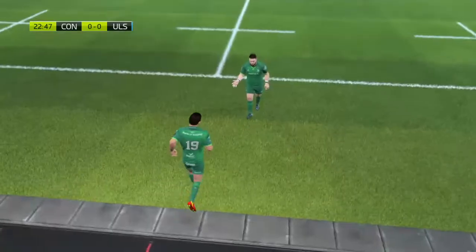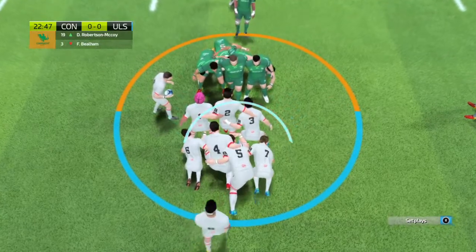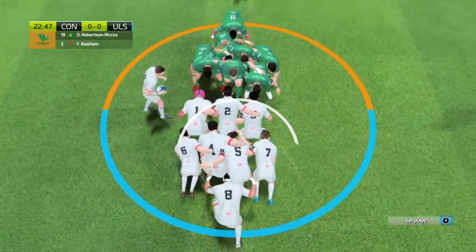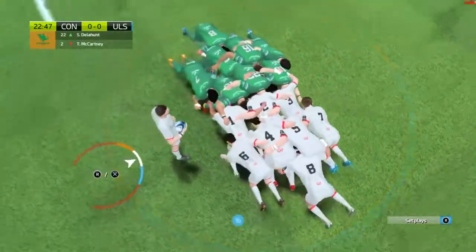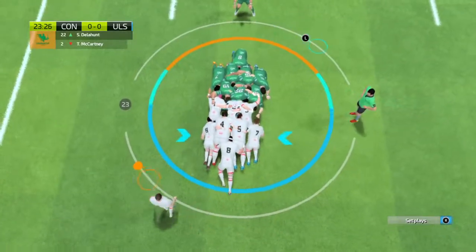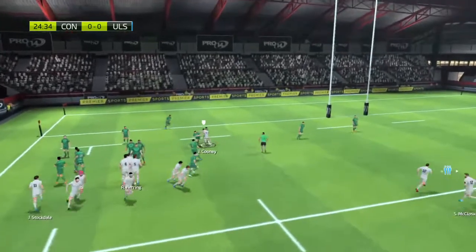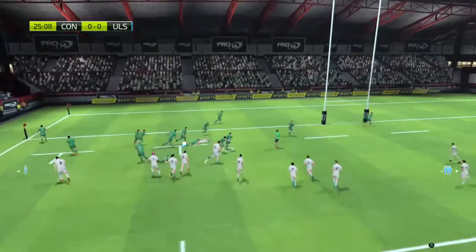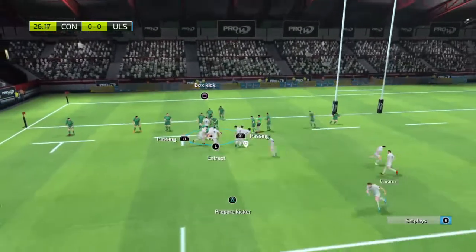Opportunity now to make some changes. Yeah, a bit of fatigue is starting to creep in there. Crouch! Fine! Set! Immediate pressure on that Connacht scrum. Ball sent back by the hooker. Attacking options here for the number nine. Oh, he's put absolutely everything into that handoff. He gets back onto his feet to challenge for the ball.